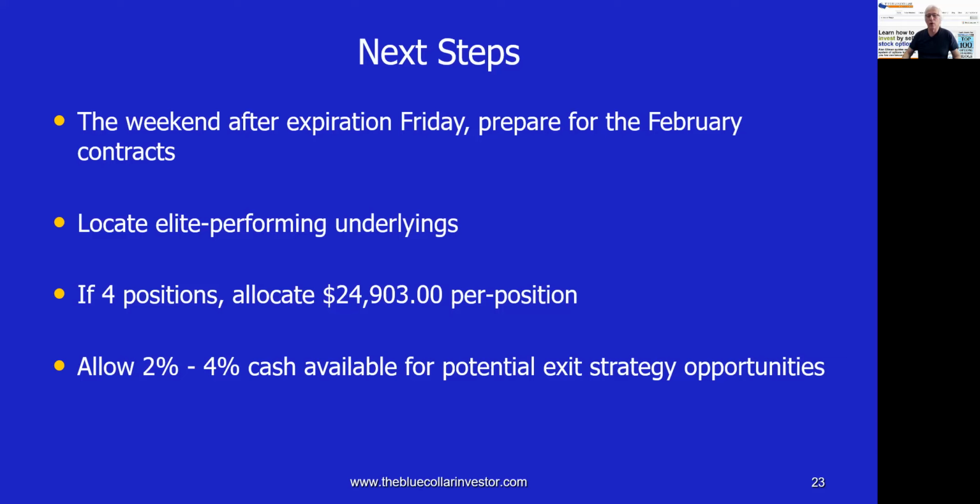When we have a structured system in place that we are confident in, and it doesn't have to be the same precise system that I present to you that I've been using for the last 2+ decades, you can tweak it a little bit depending on your trading style, your personal risk tolerance. But once you have that strategy and system in place, it makes it so easy to figure out what to do next. We locate elite performing underlyings.